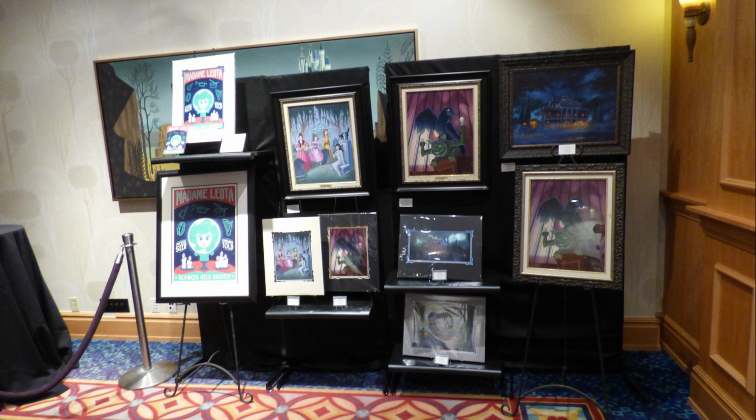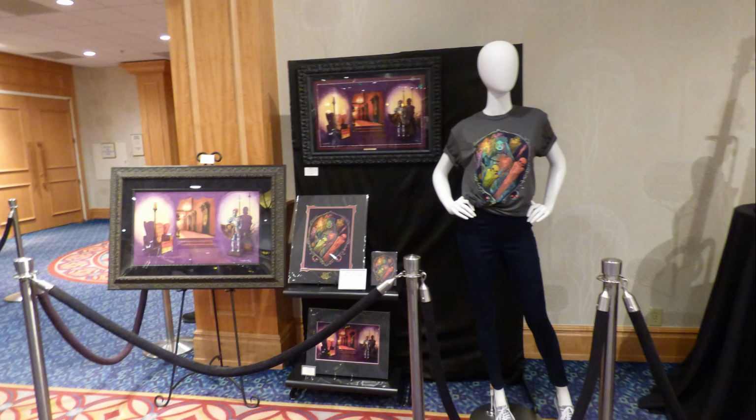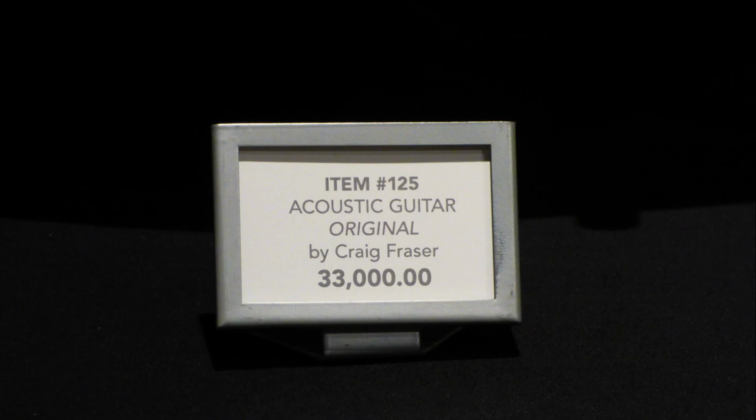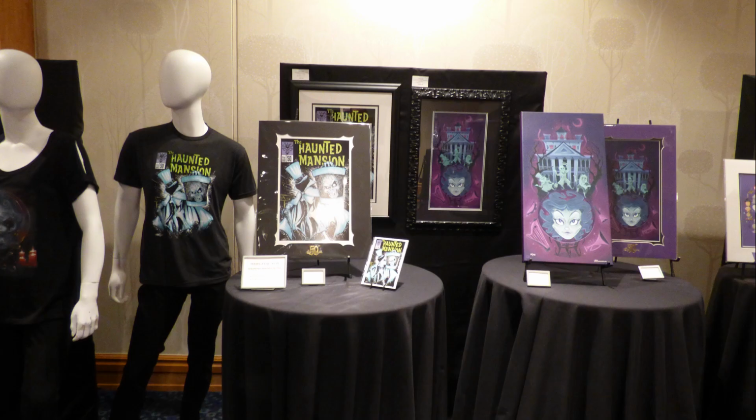Some more artwork there. I see Joel Payne there. And the ones on the easels, I don't think that was, but they might be originals. They got different shirts and stuff, different artists. These guitars are pretty fancy, but that was Craig Fraser, I think, did them. But the one on, I think, the right side there was a little bit too pricey, at least for me. And I don't know if it's sold. It was there, I think, when we left.